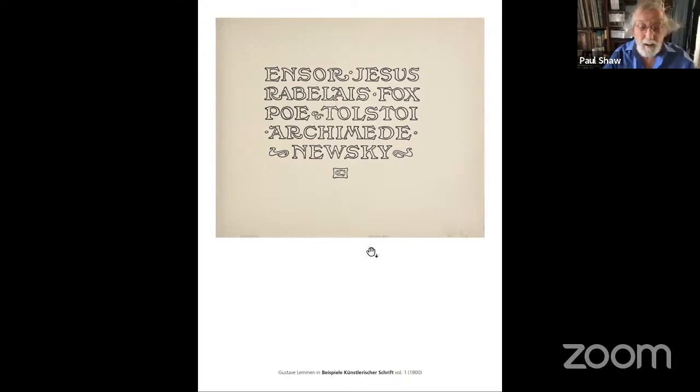And von Larisch was totally different. He was interested not in calligraphy per se or the broad pen. He was interested in letters and how they should change depending upon the tool you used, the materials you used, and the context. So he's actually the most radical of the three, even though he was the oldest of the three. And he was considered the advisor to the Viennese secessionists.